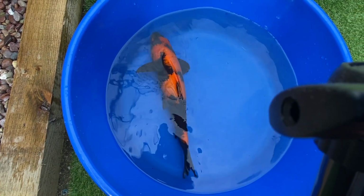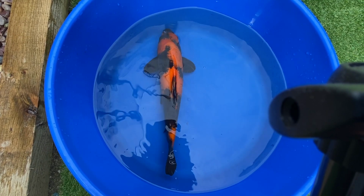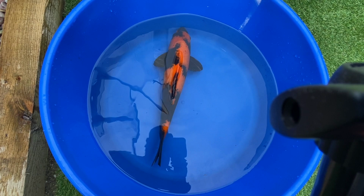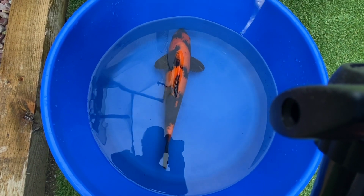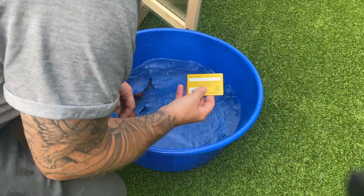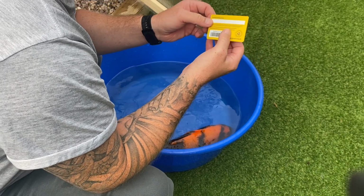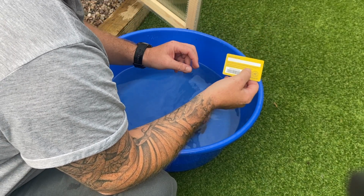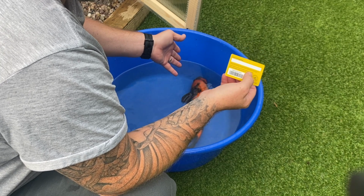So I was thinking, I haven't done a gill scrape before, and I was thinking, have I got to open up the gill plate and get underneath, but it turns out I haven't got to do that. If I just scrape around the gill plate, it should show signs of gill fluke if there is any. So we'll get that done now. Generally I'll get a nice soft card, some kind of gym membership card or something like that. I don't use the glass on the slides because you can cause damage to the fish if the fish does flip.